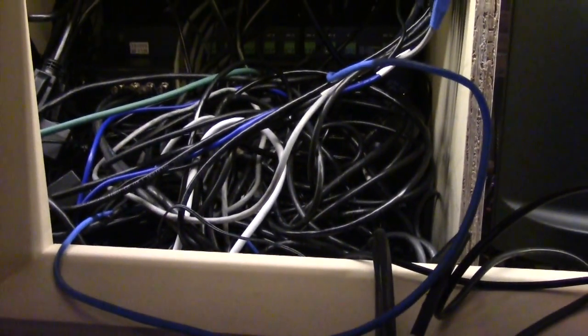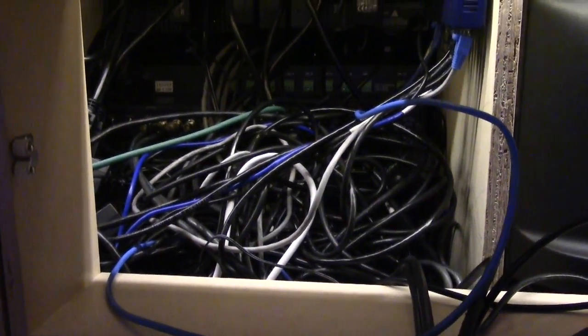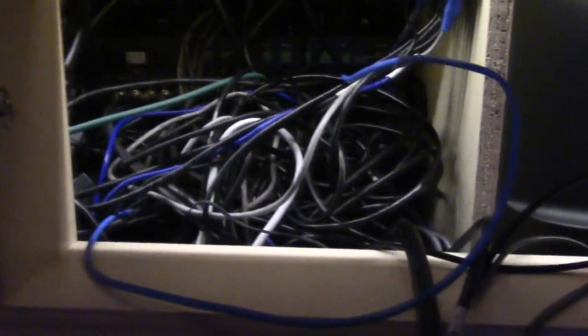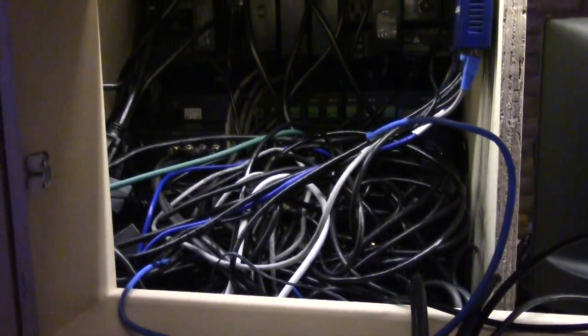So what I get to work on now is cable dressing the back of the video and lighting rack, which currently looks like that. And then after that, at some point I'll make it over here to the back of the audio rack. In comparison, that is going to be a cakewalk compared to this. This is probably going to take me a good portion of the rest of the day. So, yay.